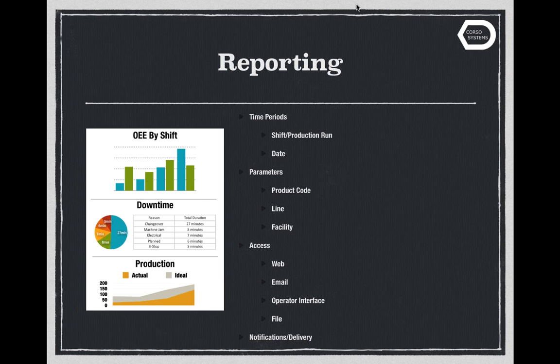This can either be something you access on your phone or your tablet, or through a web interface, or a PDF file that gets emailed out. Reports are typically, you'd have a production report, an OEE report, maybe a downtime report, or quality, really depending on who's going to be reading this report and what they want to do with it. The power of reports is with parameters.